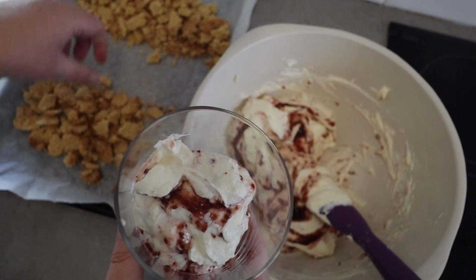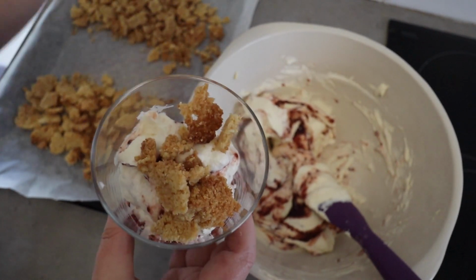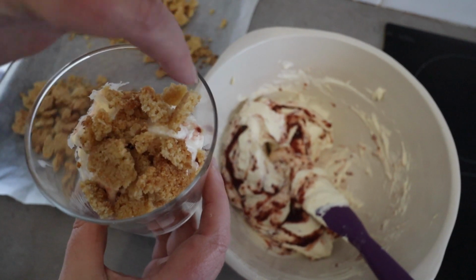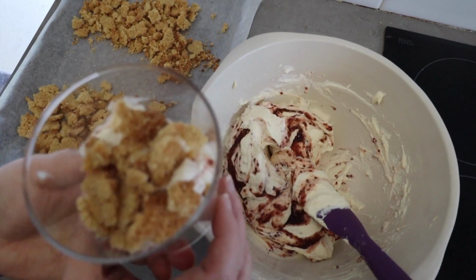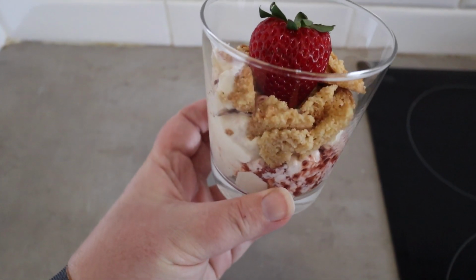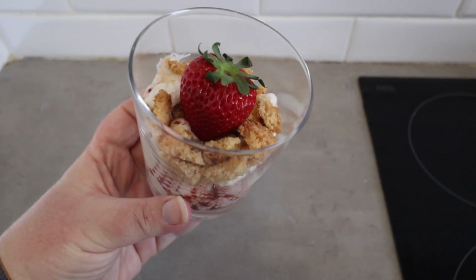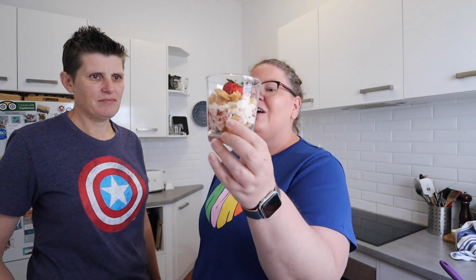So then we're going to pop some more crumble on the top, which is the best part in my opinion. And then you can also, if you wanted, add some fresh strawberries on the top. How good does that look? And so quick and easy to prepare. Shall we taste it? So that's how easy it is to make. I felt like it barely took any time, and look how impressive it is.